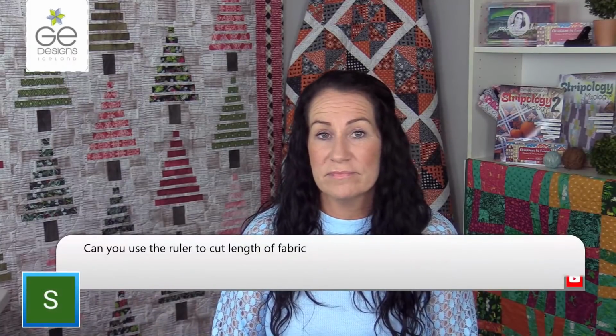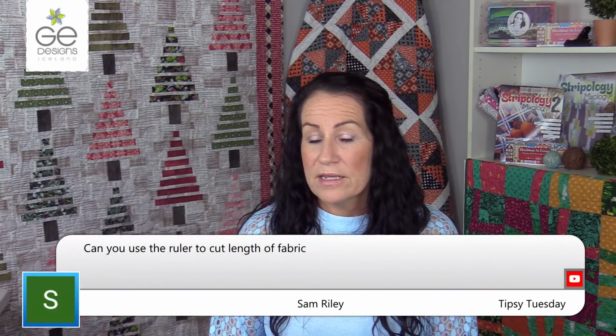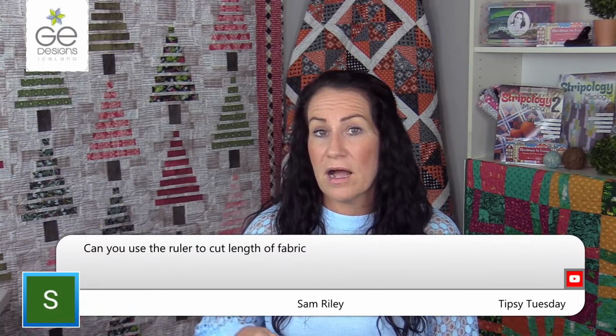If it's clinging still, I would use a little dryer sheet or something like that. Can you use the ruler to cut a length of fabric? No, the slits are not long enough. You are cutting the length of fabric. Got it. It depends on how long you're talking.